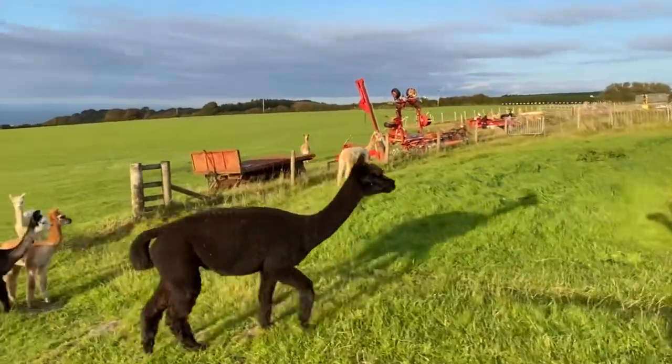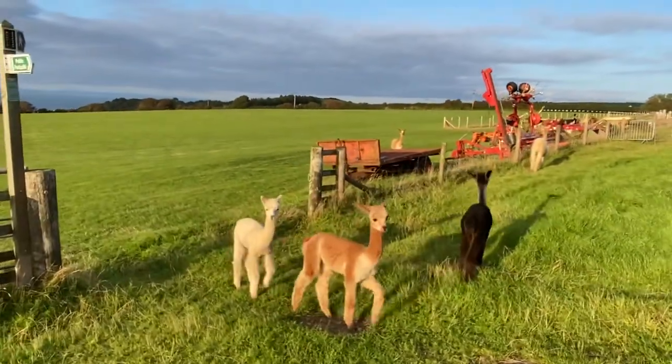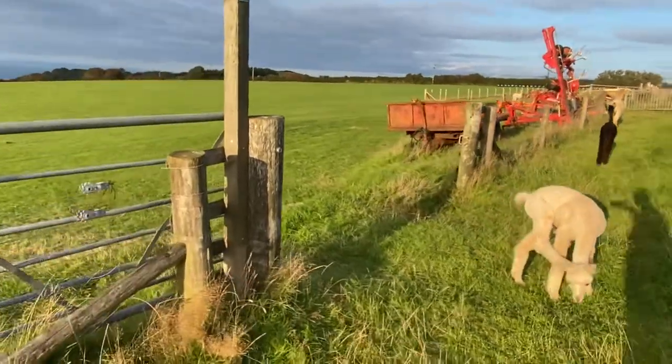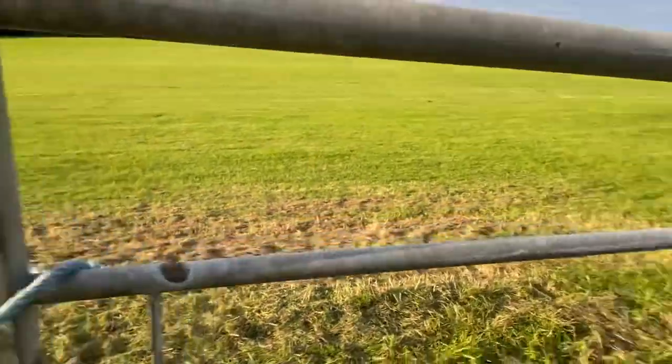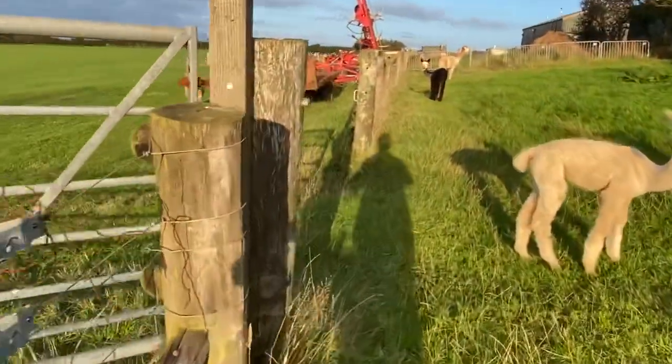There's Pia still out in the field. Still looks quite stormy here. So what I'm going to do is close the gate on them. So there's my gate. Come on, Pia. In you come.